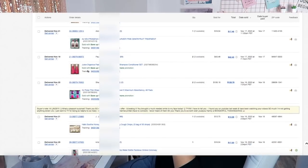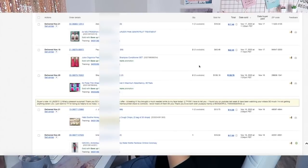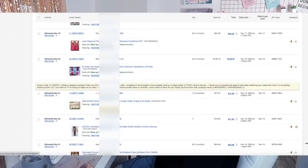Someone bought 2 sets of Juice Organics Passion Flower Volumizing Shampoo and Conditioner. So they bought 2 sets for a total of $43.48. Someone bought 2 lots of 2 of these Poise thin shaped incontinence pads. So they paid a total of $106.18 to me, and then they paid additional for the shipping label.